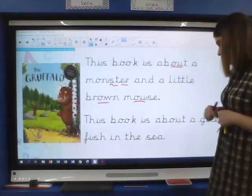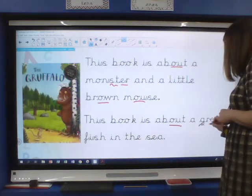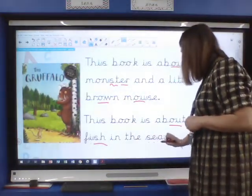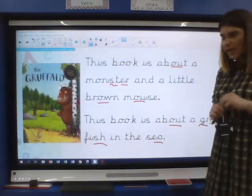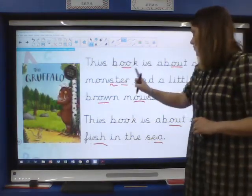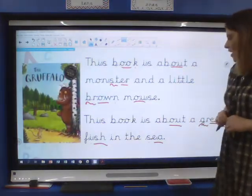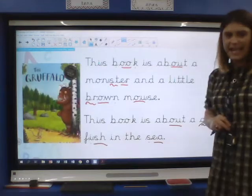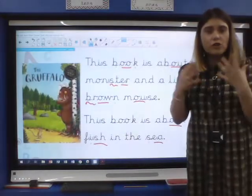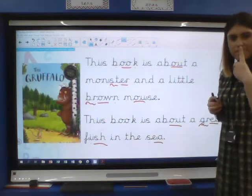My next sentence says, this book is about a green fish in the sea. So the first sentence said, this book is about a monster and a little brown mouse, and this one says, this book is about a green fish in the sea. Which one of Mrs. Wood's sentences matches what my book is about? Today it's about topic. Topic means what something is about. Which sentence matches my story?